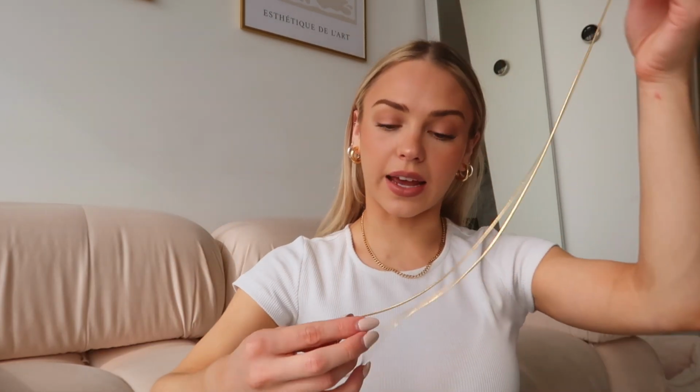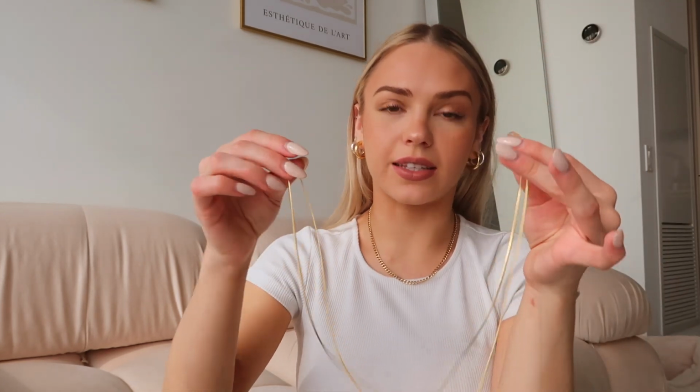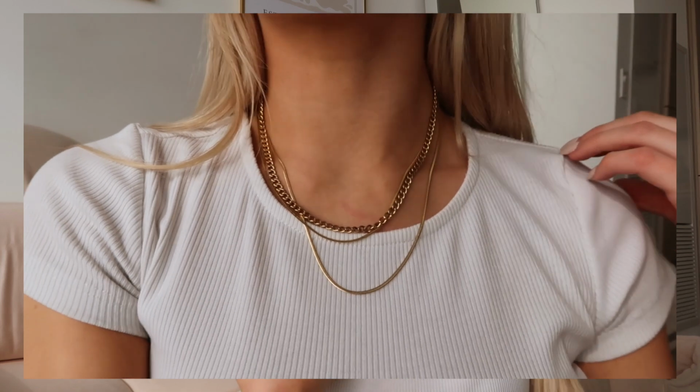And then the second piece that I got is this stunning, I love how it's a double chain. I think it's so pretty. The quality of their jewelry is so good too. Like, they last forever and they do not tarnish at all. So those are the two necklaces that I got. I love them so much. They're so pretty. And you guys know I love layering jewelry. I love layering necklaces, so these are gonna be so nice to add to my collection.